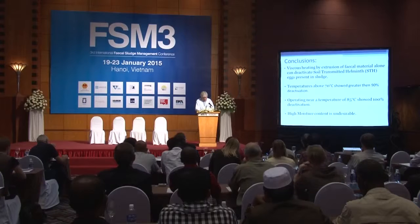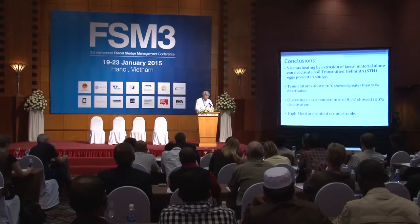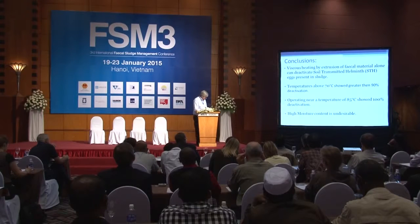Also, once we heat this material up, then the flow increases. So it's actually easier to move when it's warmer, so we actually save a little bit on the pumping side.